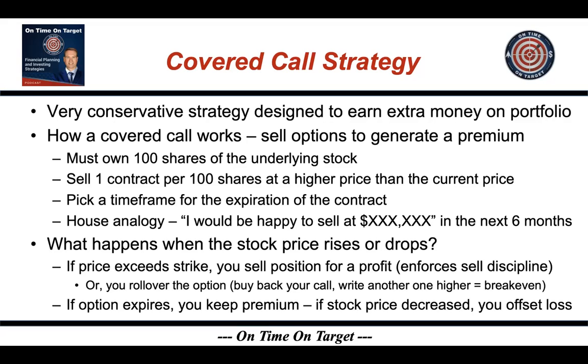and you sell it out of the money, which means at a higher price than the current price. So let's take a stock like G, generic, not an actual stock, but it's what I will use here. If the price of G is at $12 right now, you can put a contract out there for say $14 and you pick a date in the future. So go out, say 2 months.